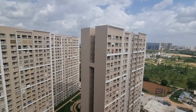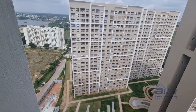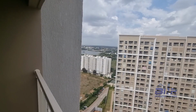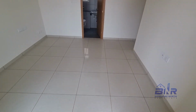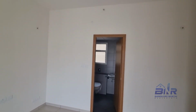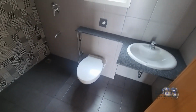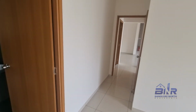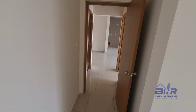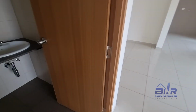This unit is on the 22nd floor, having an inside society view of the garden and a lake view too. This will be a balcony attached to your master bedroom. Again, this is a unit measuring 1058 square feet. We have an attached washroom with all the branded modern fixtures from Sobha. We do have more options available for sale on different floors priced at 1.15 crore negotiable. We can negotiate till 1.1 crore.